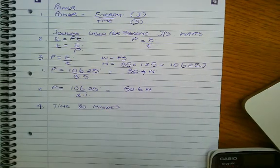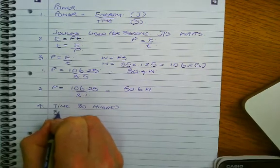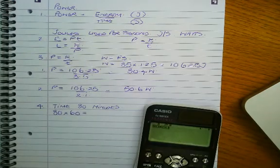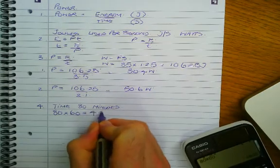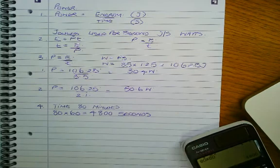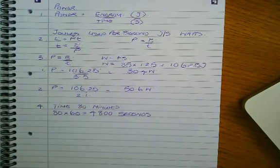Now, in these calculations, when we're working with power, we always must remember to convert to seconds. So 80 times 60 is 4,800 seconds. Okay.